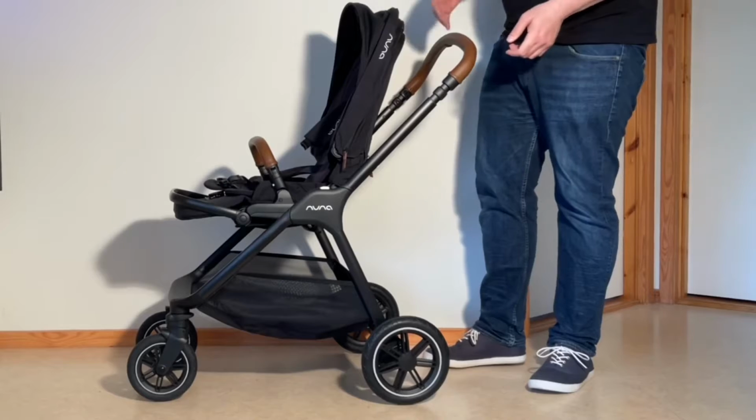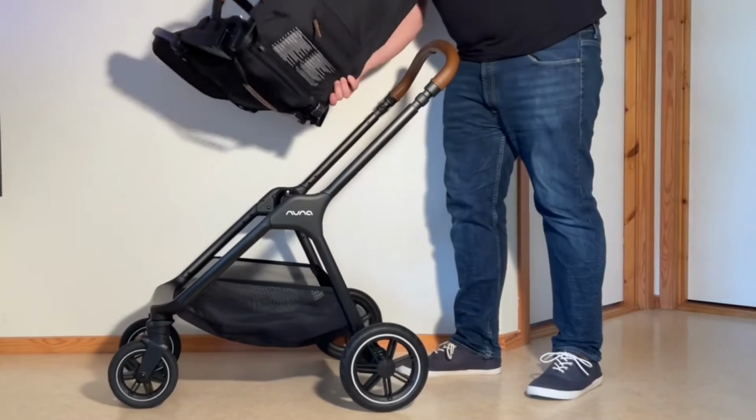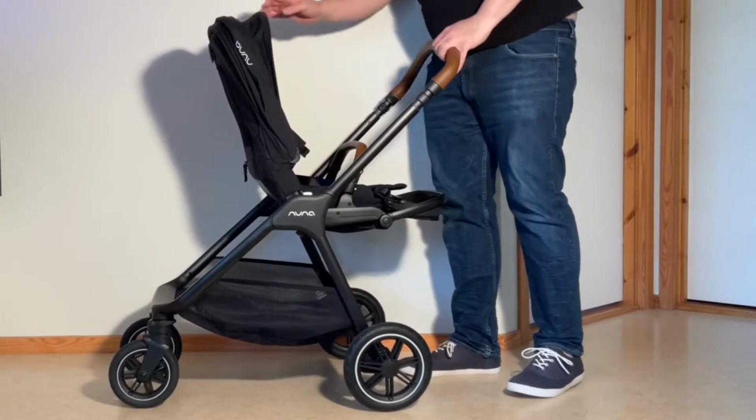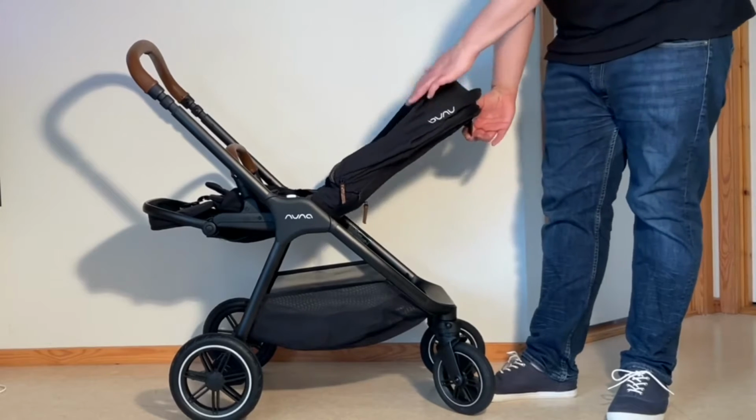Looking at child comfort, the Triv Next removable seat frame has certain natural advantages over the TRVL, in being reversible as well as having a more upright position, though the reclined position is more or less equivalent in depth.